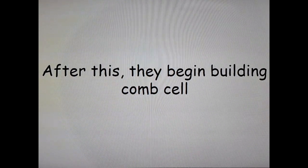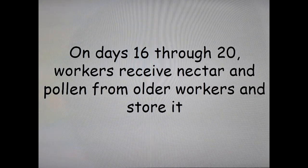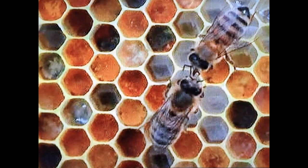After this, they begin building comb cell, which we showed you earlier with the festooning. On days 16 through 20, workers receive nectar and pollen from older workers and store it. Here are these two bees right here. One, a forager, is pumping nectar from her honey stomach to the workers, the house bees' honey stomach. She'll take that nectar and pump it inside of a cell at around 98 to 99% moisture level.